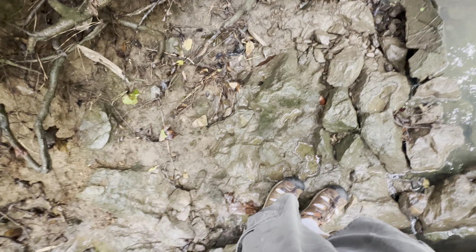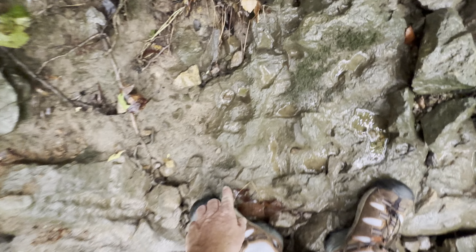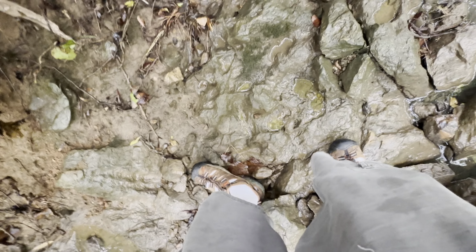So this is a really neat spot. We're standing on what is a megalith in itself. This is a face right here that I'm standing on. You can see the open mouth and the eye and the nose of the character right here. So this is really neat.